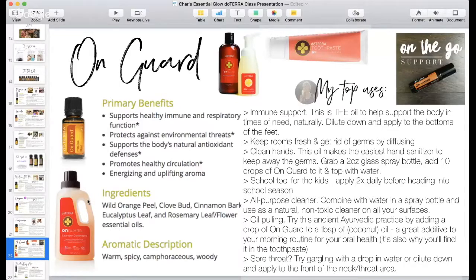One thing that I love to do, and doTERRA actually recently came out with a hand sanitizer, but before they launched that, I was actually making my own by just grabbing a 2-ounce glass spray bottle, adding 10 drops of On Guard to it, and topping with water. This is honestly what I have in my daughter's bag. I asked her to use her hand sanitizer at school instead of the antibacterial one. It's so effective. It's gonna help kill germs and get rid of those, you know, nasty things that are lingering around. So that's a great way.